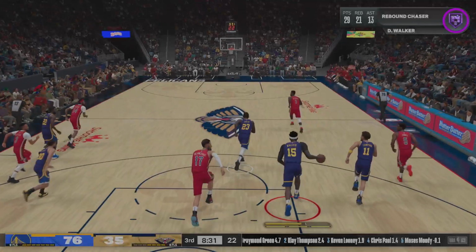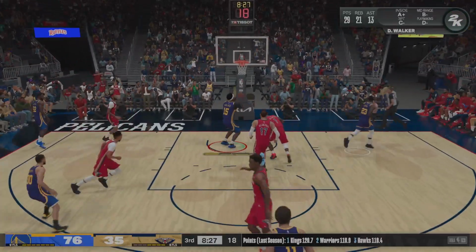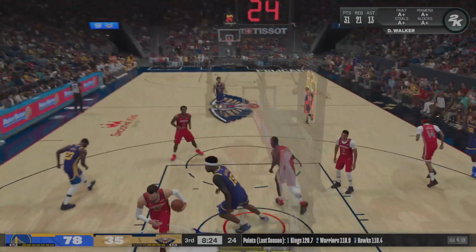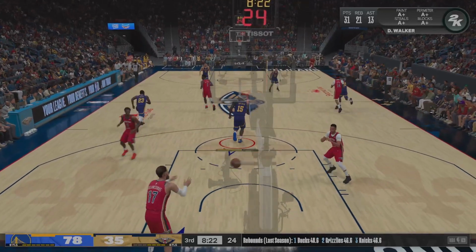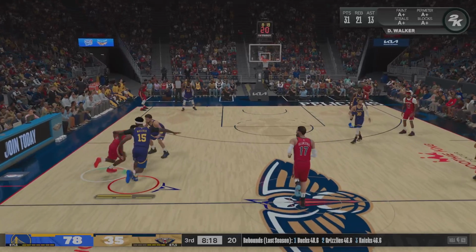Walker with the rebound. The Warriors shooting just phenomenal here tonight. 73% from the field. And the dunk by Walker. Yeah, Draymond Green, we know he plays with attitude. He plays with force. And his teammates appreciate the unselfish approach he has.